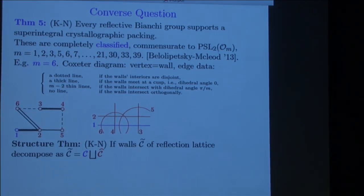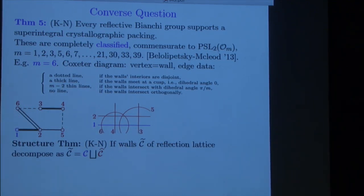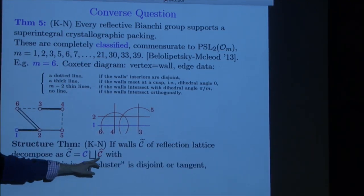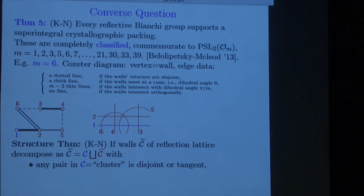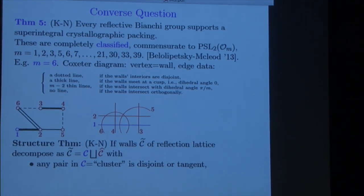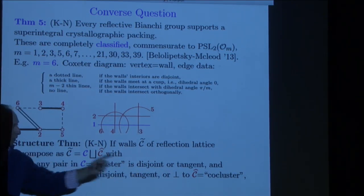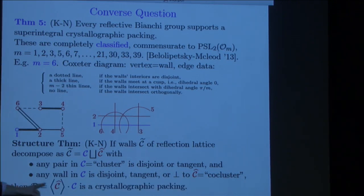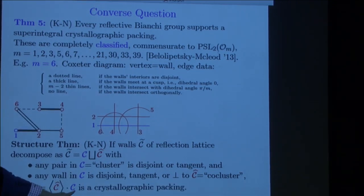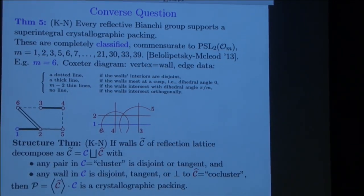And here's a little bit more of our structure theorem. If you have a reflection group with walls C-twiddle that can be decomposed as a cluster and co-cluster, so that any pair of spheres in the cluster is either disjoint or tangent to each other, and any wall in the cluster is either disjoint, tangent, or orthogonal to something in the co-cluster, then when you take the orbit of the cluster under the group generated by the co-cluster, you get a crystallographic packing.